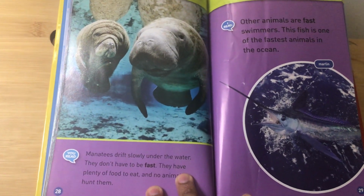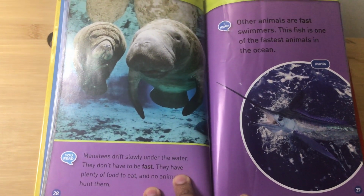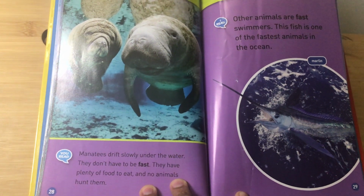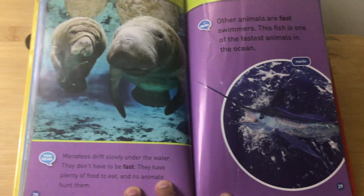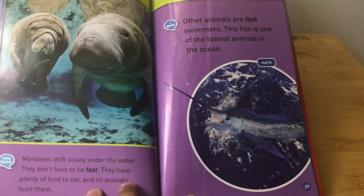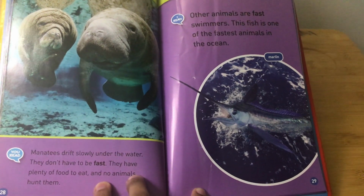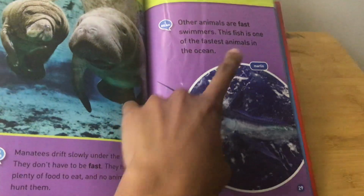Manatees drift slowly under the water. They don't have to be fast. They have plenty of food to eat and no animals hunt them. Other animals are fast swimmers. This fish is one of the fastest animals in the ocean, marlin.